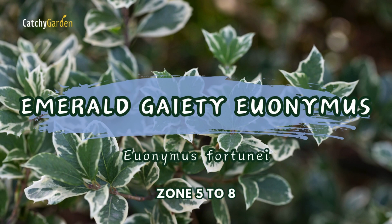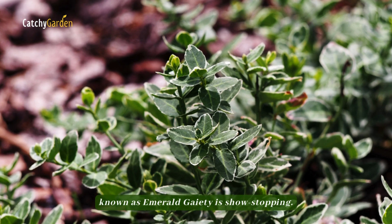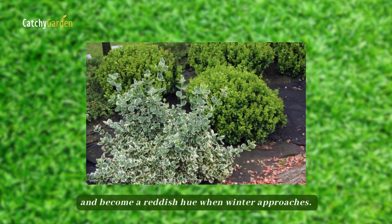Number 9. Emerald Gaiety Euonymus. The foliage of the medium-sized shrub known as Emerald Gaiety is show-stopping. The emerald green leaves have a creamy white border and become a reddish hue when winter approaches.